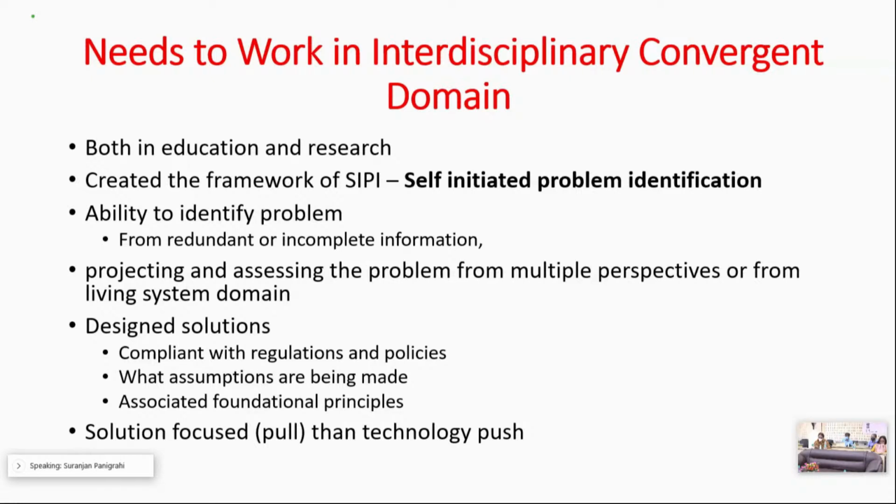Thank you. So, from different disciplines, it needs to be identified. If an engineer is working with a biologist, engineers need to be able to define the problem from a biological context. And we also discussed that design solutions should be compliant with regulations and policies. The key component we have seen is that our workforce needs to be aware of what assumptions are being made in the design. If they cannot identify what assumptions have been made, then we cannot know where it can go wrong.